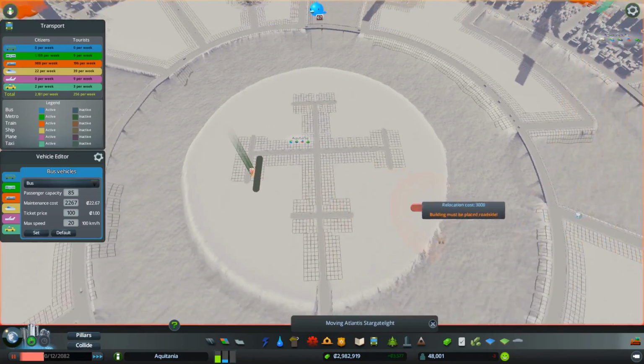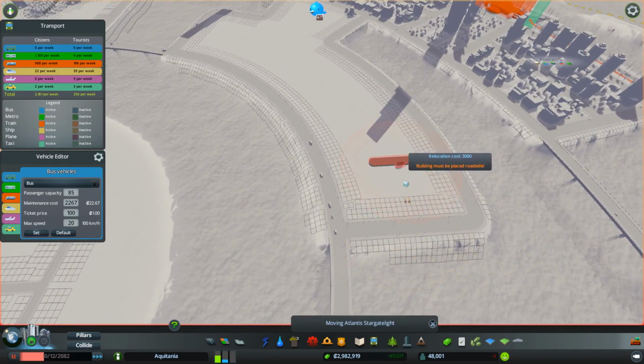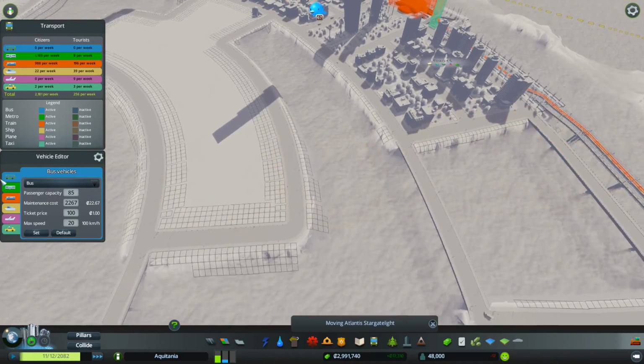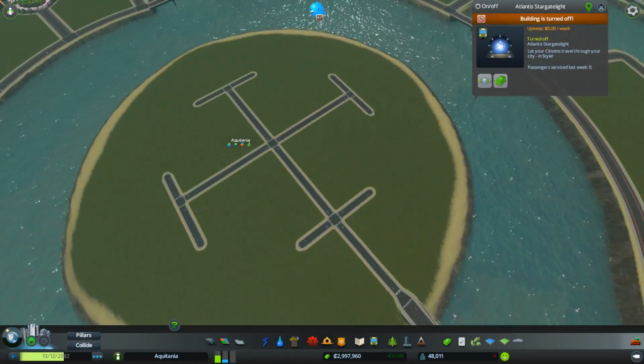Let's get rid of this. I don't even know what I'm going to do with it. I'm going to just put it over there for the time being. Oh, there's water running around. Come on, water, sort yourself out. Thank you. Good. Okay. Right.